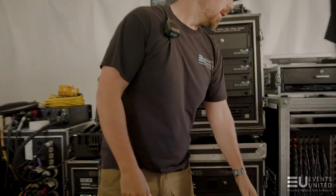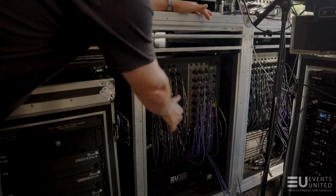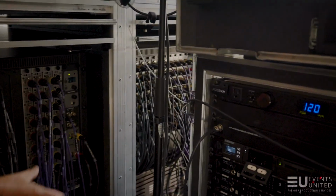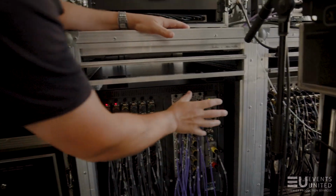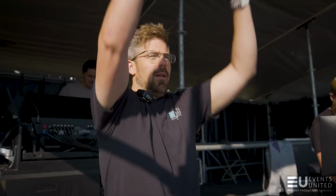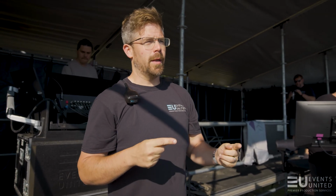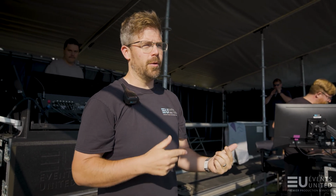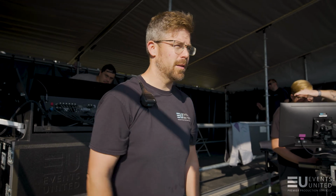The wiring over here, these are the snake systems. All of the inputs from the stage are coming in here and over there, the black ones, and all of the outputs, which we're sending to the speakers and to the monitors on the stage, are coming from these purple cables here. There's 112 inputs on this stage, I believe. Sounds excessive because it is, but the reason we need so many is because we have opening acts and headliners all sharing consoles, and we try to keep their inputs separate on our stage boxes.